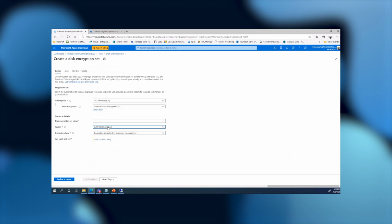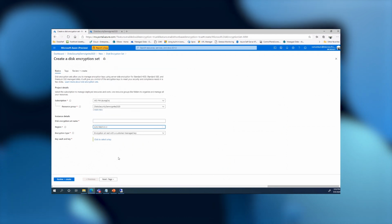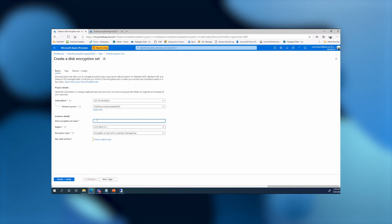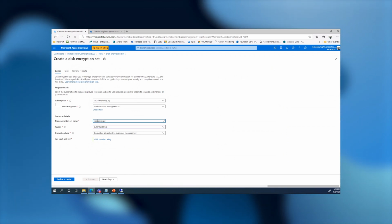And I want to do it in West US 2 because I have already created a key vault in that region. So let's give it a name.